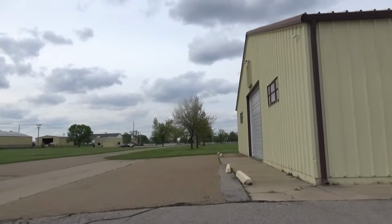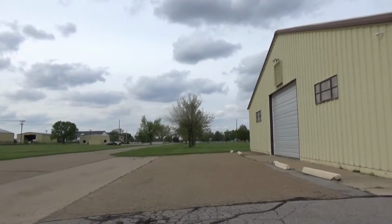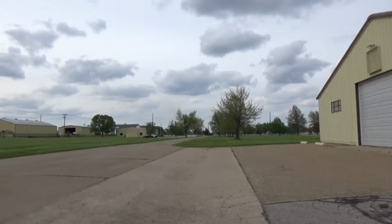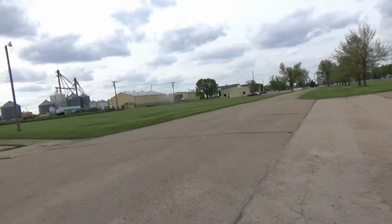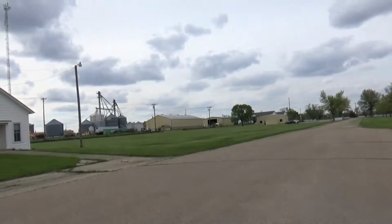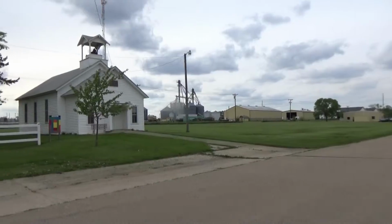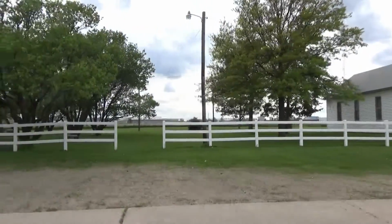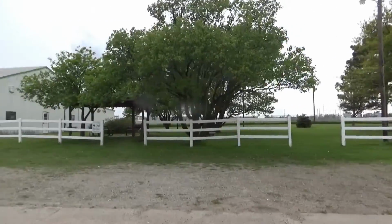And now Joe is just starting to ask me, this building coming up is actually a church. It's a historical church that was moved onto the fairgrounds to preserve it. And I love this white fence here that they have placed.